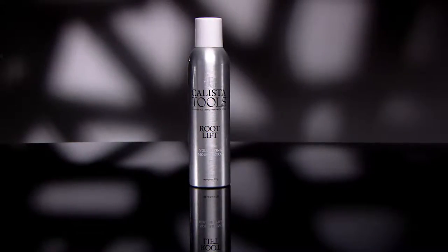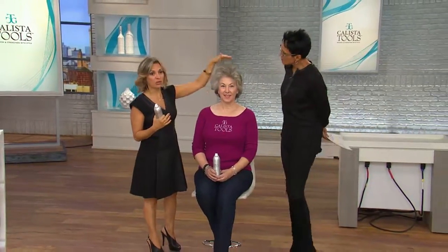because clients of mine say, you know what, Maria, I'm doing what you tell me, but then after I do it, my hair collapses. So it flattens in an hour or two hours. So what we did with Cheryl's hair is I did it myself today.